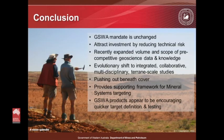So to conclude, our mandate is unchanged. Our ultimate purpose is to attract industry dollars to the state, because we're all geologists. We do that by trying to reduce the technical risk, by improving the scope of pre-competitive geoscience data and knowledge, so people feel that they know more about the geology and the mineralisation in the state. There's been an evolutionary shift, as I say, towards integrated, collaborative, multidisciplinary, terrain-scale studies, and we're pushing out into areas of cover, or beneath areas of cover, because we recognise that that's where the bigger deposits are most likely to be found.